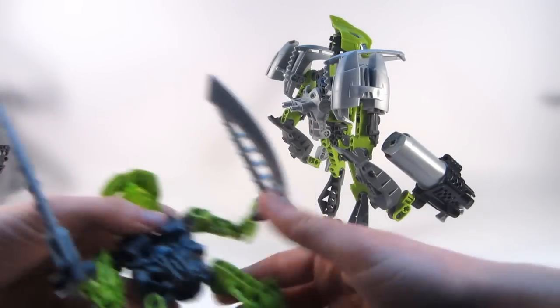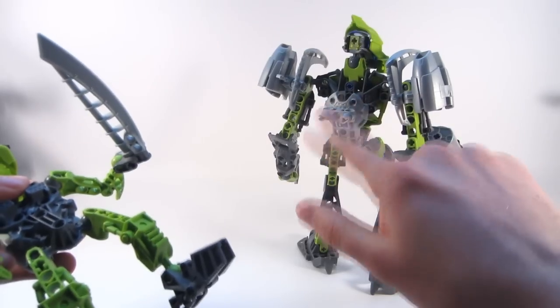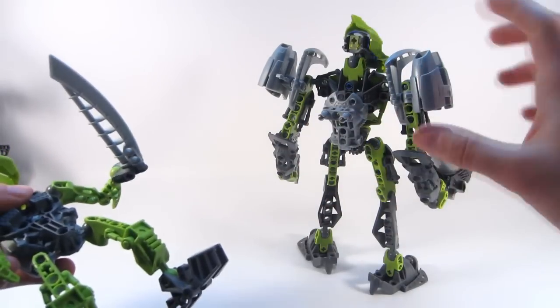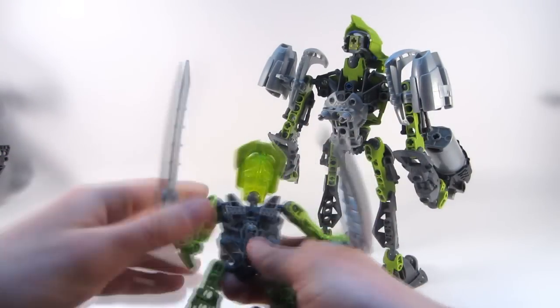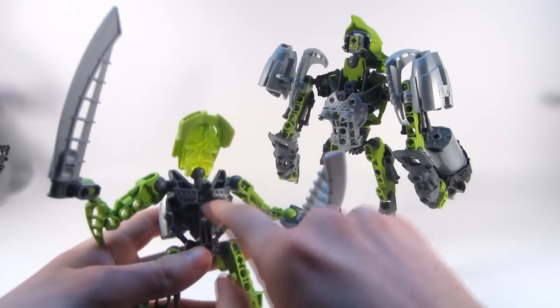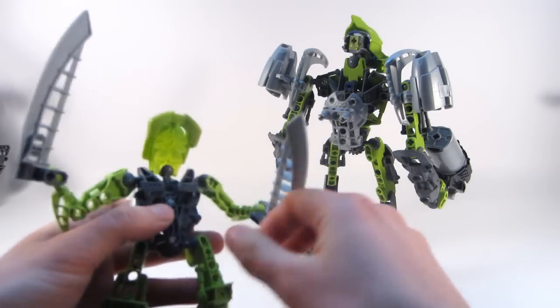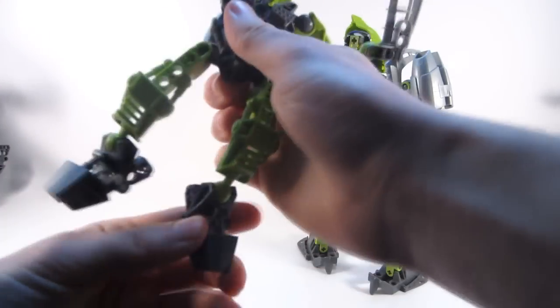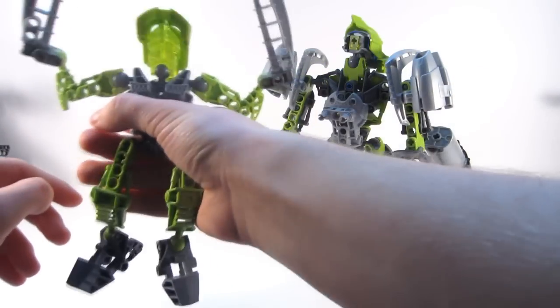So, as you can see here, on the back of Lewa, we have this kind of backpack thing that really works out with the silver on his shoulders and his weapons and whatnot. On the Matoran, you can see these 4 pinholes. One here, and one here. What you can want to go ahead and do is raise his arms up, raise his head up, kind of make it look like he's dangling, like you're Godzilla and you're holding him.